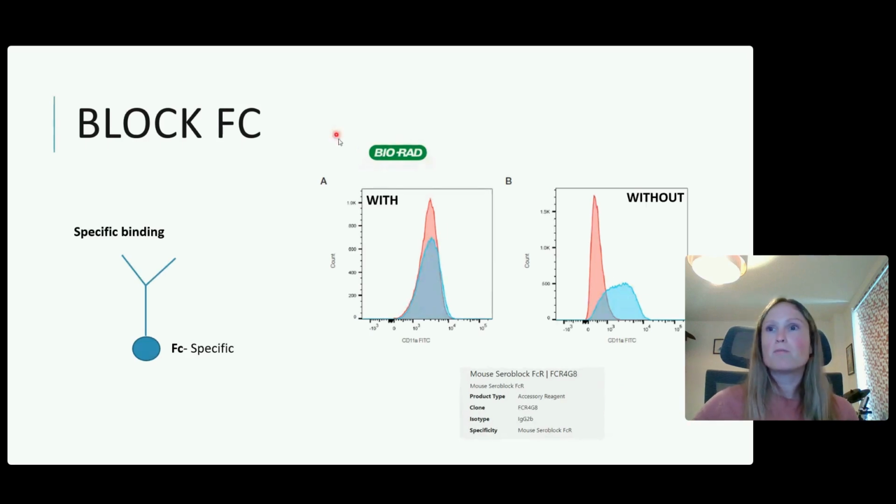This is a BioRad example. And we see here the control in red. We have some cells that should not express CD11a. And we can see when we add the Fc block, the histograms are perfectly overlaid. We're not getting any staining. And when we do not add the Fc block, we can see that we've got a shift in the histogram. So the CD11a is binding via the Fc portion. So block your Fc receptors. This is usually done for 10 minutes before adding your surface antigens.